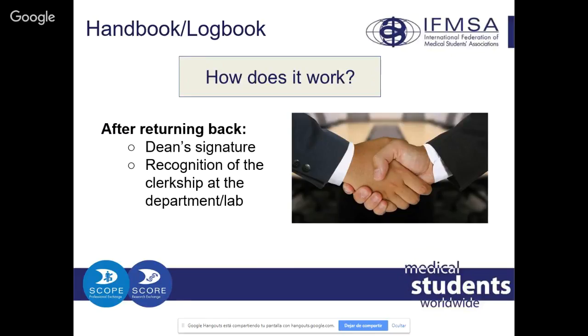After the exchange, the student has to go back to the dean of the home university and give the student's handbook to him, so that the dean or the professor checks whether the student has achieved all the tasks that he has done, and gets his final signature. After receiving the signature, his clerkship is officially recognized. Maybe there is one extra procedure, but this depends on the home university and not exactly on IFMSA.